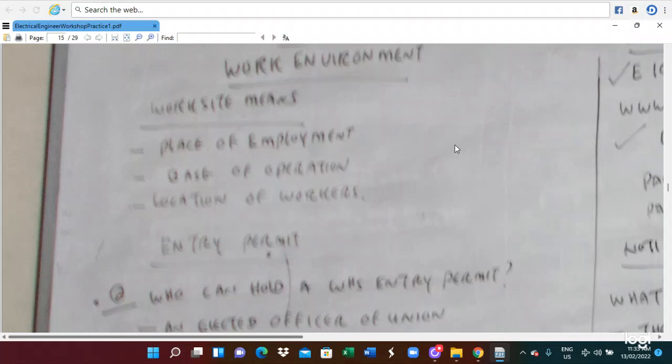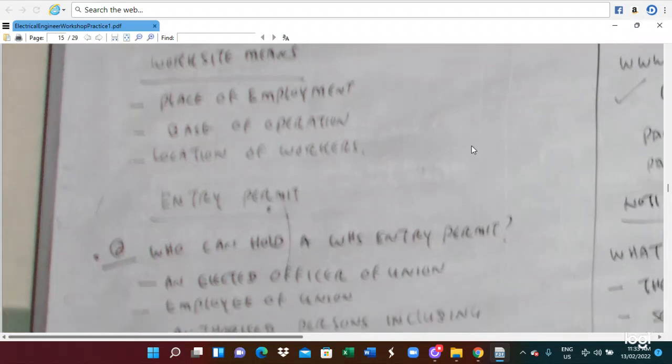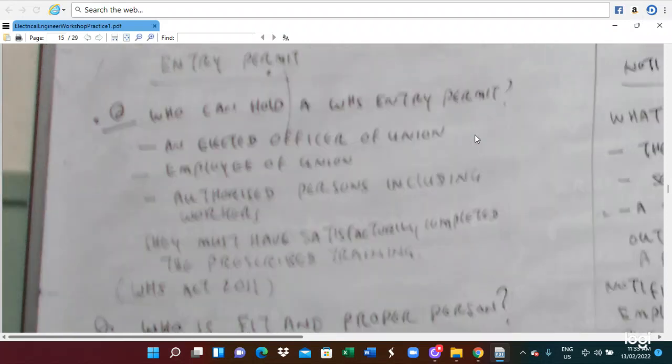You have to be aware of the work environment, based on the operation and the location of the workers. They are the worksite environment. Who can hold the WHS entry permit?